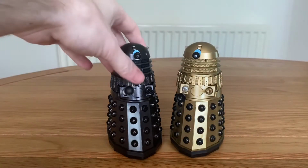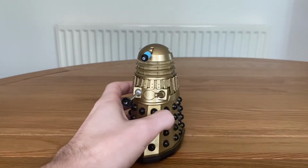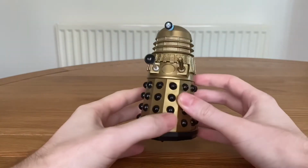And we're going to kick off by taking a look at the Supreme Dalek. Now, a few of you may be thinking, well, we've had a Supreme Dalek from Day of the Daleks before. And that is true, but now we have a fully accurate Supreme Dalek. The initial release was in Dalek Collector Set 2, which was back in 2008, 2009. And it's quite an outdated look now, and it wasn't at all accurate. However, now we have an accurate Dalek.